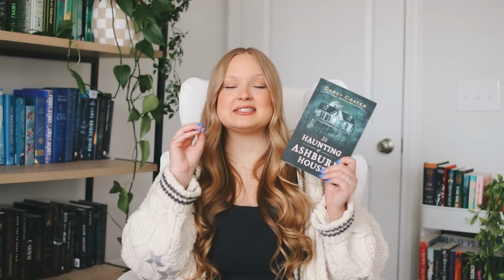The Haunting of Ashburn House was my very first book that I ever read from this author, and I went down a whole rabbit hole after that. This book is the perfect cozy vibes where we're following one main character and she moves to this estate in this small town, but there's some type of reputation that surrounds this estate and who used to live there.